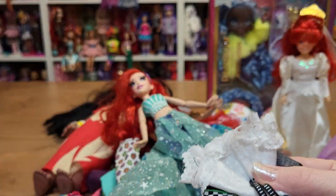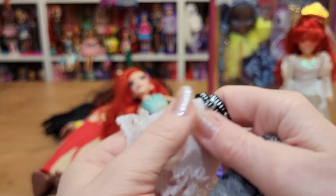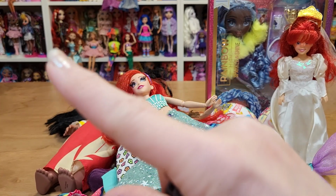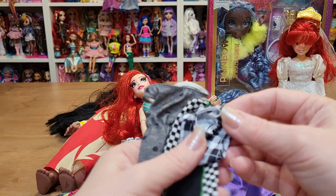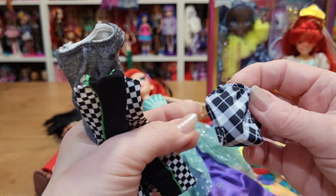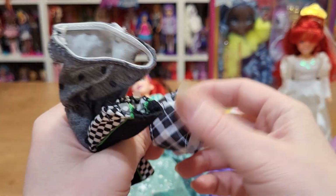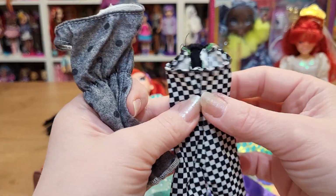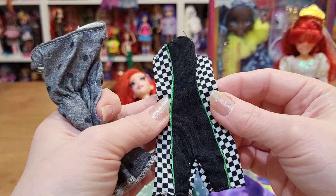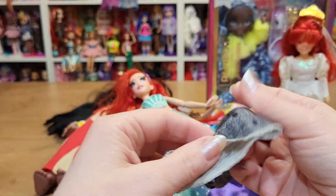I think that skirt is OMG. Yeah, this reminds me of OMG. What's her name? She's right there. I love it. Fluffy and white. This may also be OMG. I'm not sure. Little bottoms. I don't know about that one. This is Barbie, I think.